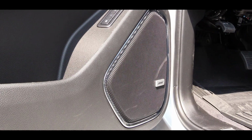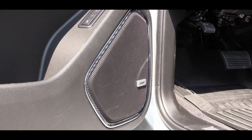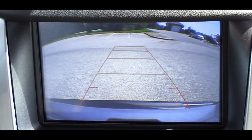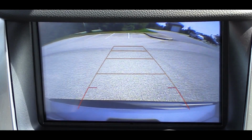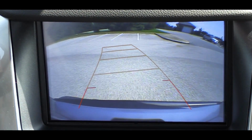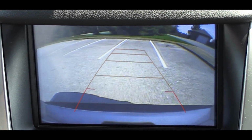This sound system has a ridiculous amount of bass. I bet you my camera was probably jumping a little bit there, but definitely more than enough clarity, and the bass again is ridiculous on this one. Gotta love it. But then last thing on the tech display I wanted to mention is when you do put the Suburban in reverse, you will get a reverse camera for every single trim level, letting you know who or what is behind you, which is always going to lead me into safety.